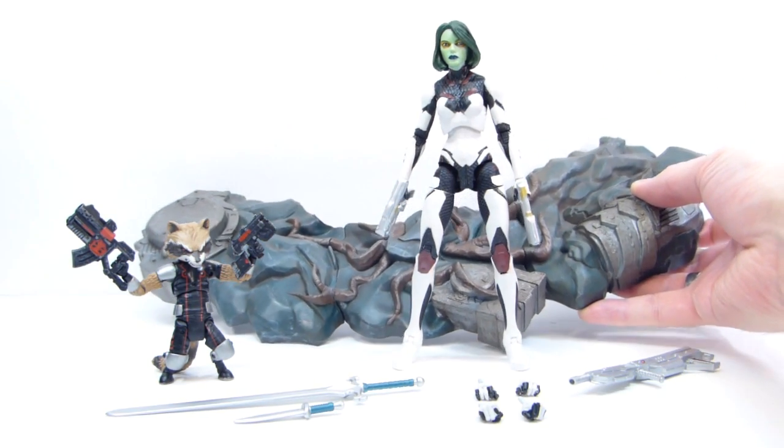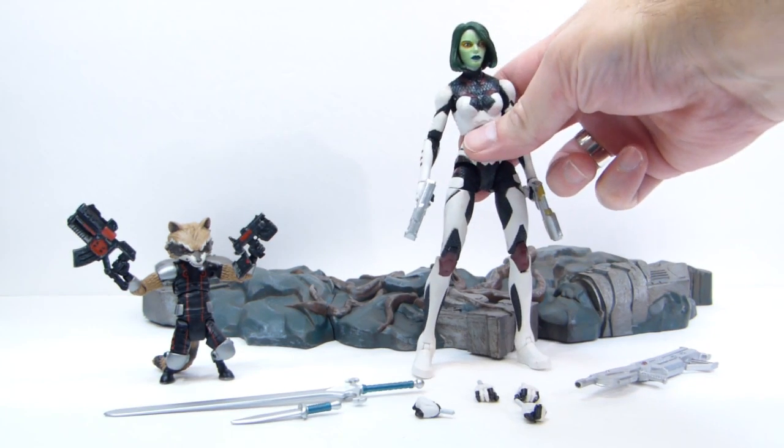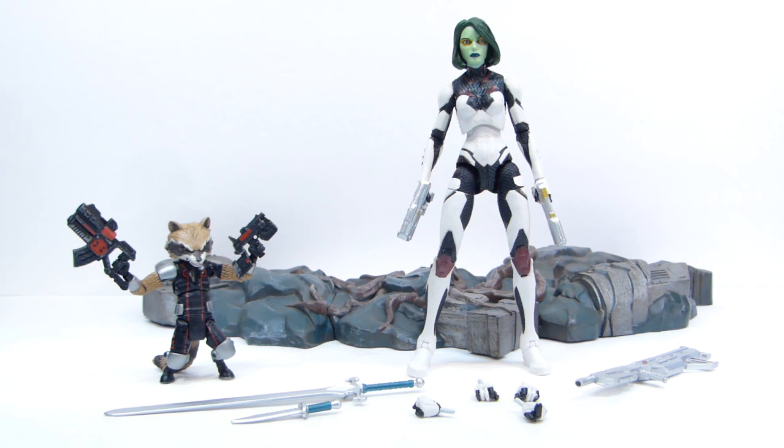I don't know what exactly, since it's got that roots piece. I don't know if that's supposed to be for Groot or something else, but yeah, let's get her next. Actually, get both of these guys next to the other figures and just look at some size comparison.